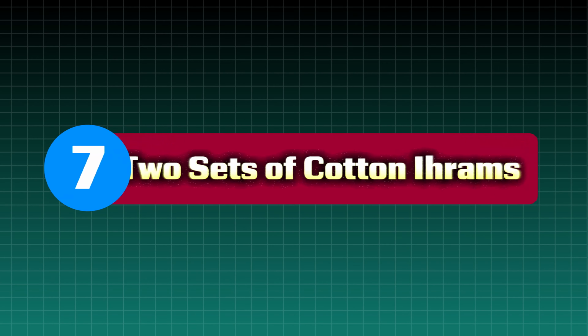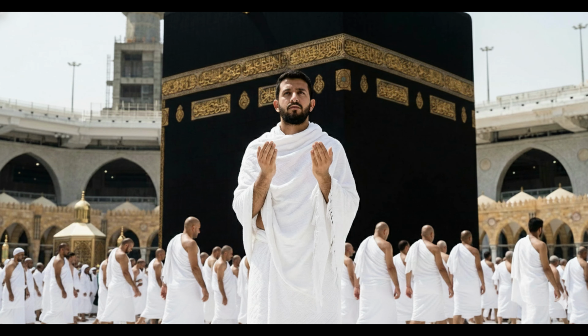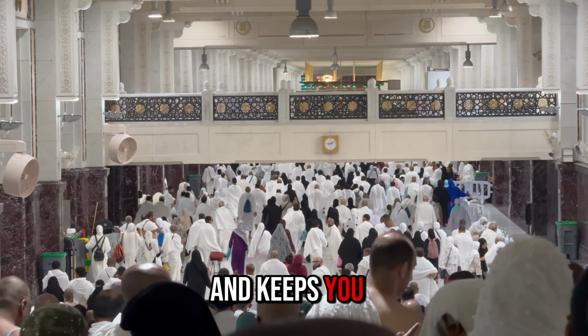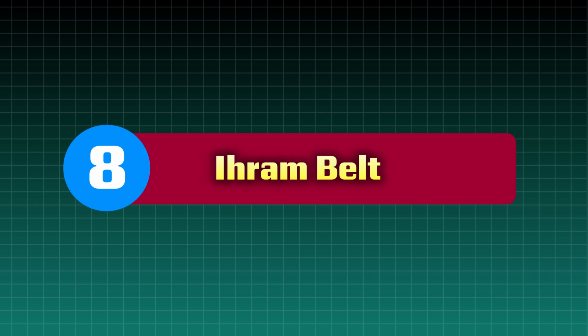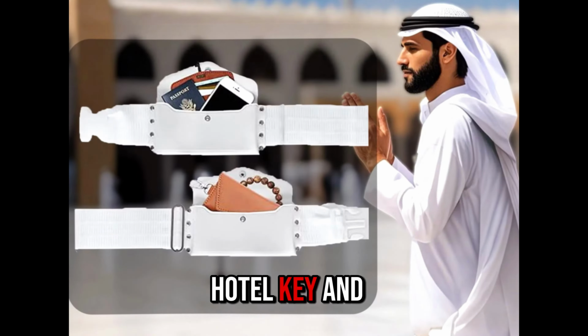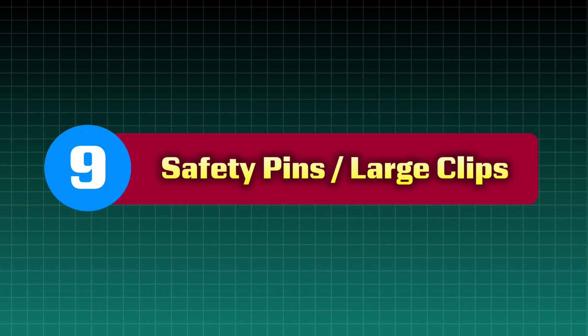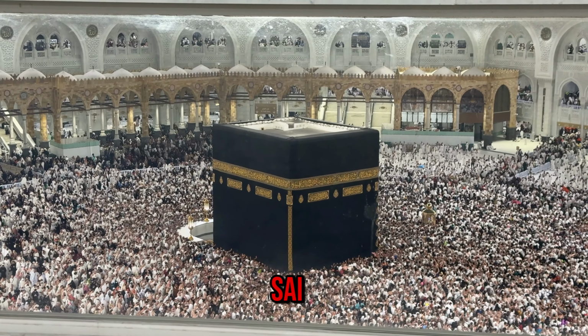7. 2 sets of cotton Ihrams, one to wear, one for backup. Cotton is breathable and keeps you cool in 45 degrees Celsius heat. 8. Ihram belt. Choose a waterproof one. It holds your money, hotel key, and phone. 9. Safety pins/large clips to keep your ihram from slipping during tawaf and sa'i.